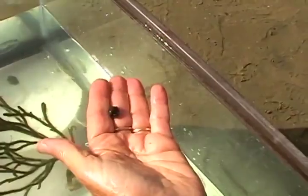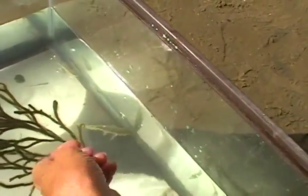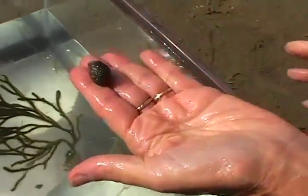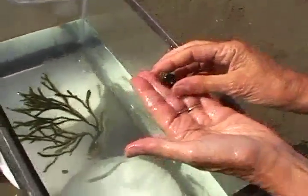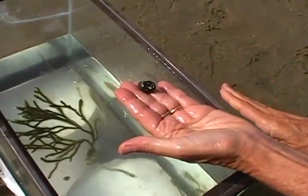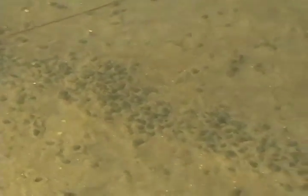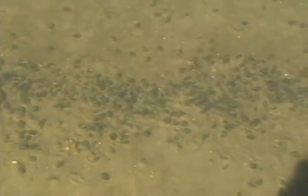Okay, what else do we have here? We have a couple of species of snails here. This is a larger version of a mud snail. They're very common in the shallow water. Mud snails snuffle around the bottom, eating mostly detritus, detritus being decomposed plant material. So they snuff up a lot of that.